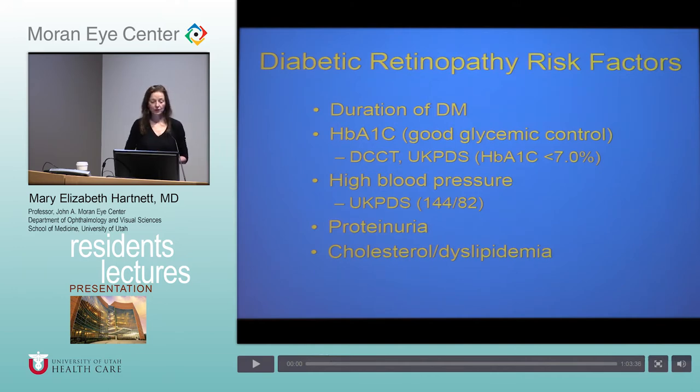Glycemic control is very important. The DCCT, the Diabetes Control and Complications Trial, I believe, was done in the US, and the UKPDS was done in the UK. The recommendations are still to keep A1C less than 7. The ACCORD study in the US has also looked at even more stringent control of glucose as well as blood pressure.